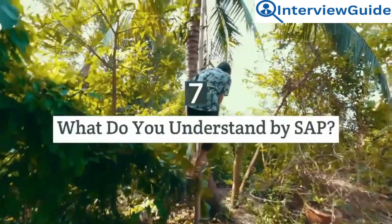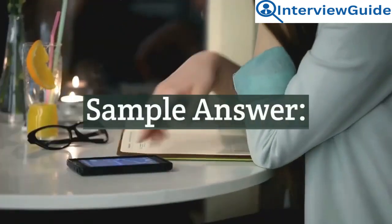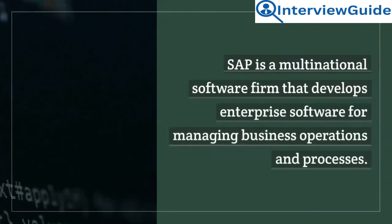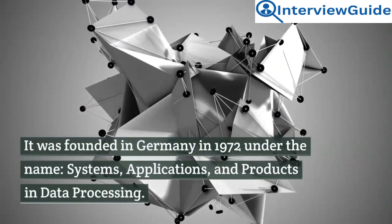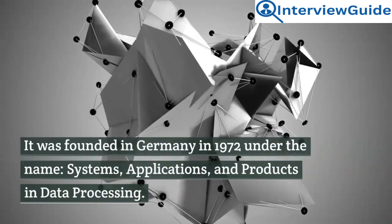7. What do you understand by SAP? This question tests whether you know the meaning of SAP. Sample answer: SAP is a multinational software firm that develops enterprise software for managing business operations and processes. It was founded in Germany in 1972 under the name Systems, Applications, and Products in Data Processing.